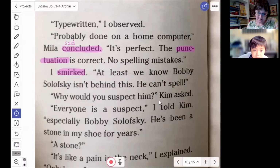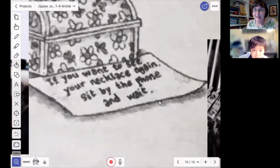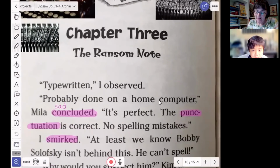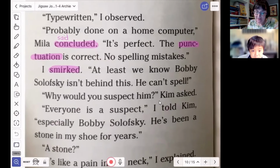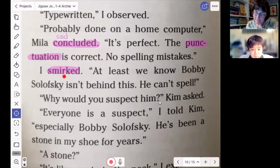Well, if the ransom letter was perfect spelling, then Jigsaw is ready to cross Bobby Solofsky right off the suspect list. It's like, well, it can't be him. He can't spell. And so, I mean, that's good that he's not a suspect, but the way that Jigsaw kind of crosses his name off the list is a little bit of making fun of Bobby Solofsky, just a little bit. And he thinks that's kind of funny.